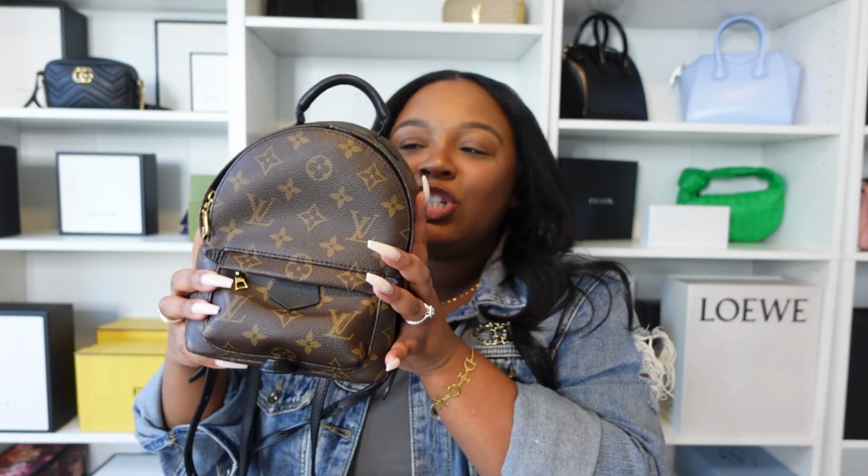And I know it's because of the size. Like, it's just so cute, miniature. It just kind of draws attention to itself. So if you are looking for a really cute miniature backpack, I do recommend this one.